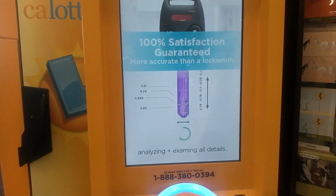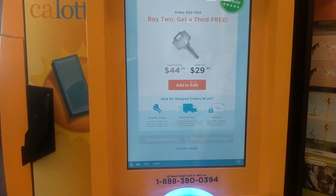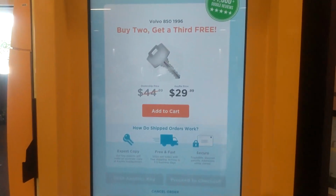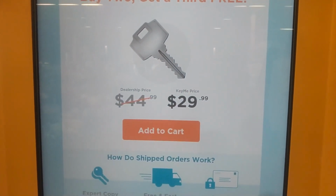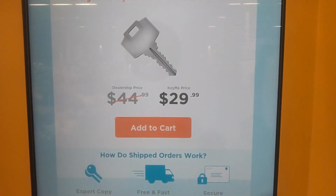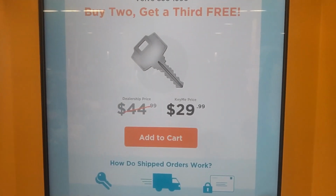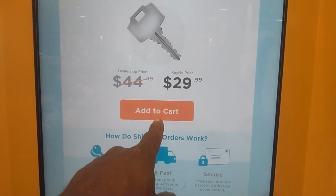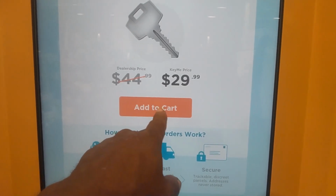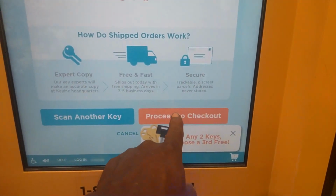See if it has the key to make it, first of all. Great news. We can copy your key. Buy two, get a third free. Your key requires specialized cutting. Our key experts can cut and ship your key today. All right, I'm gonna add to the cart. I'm gonna get one, proceed to checkout.